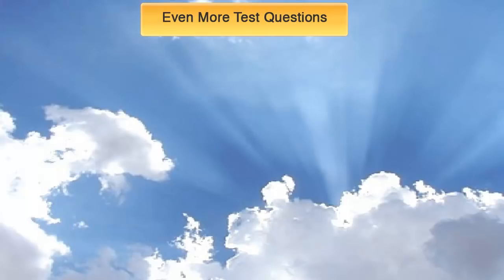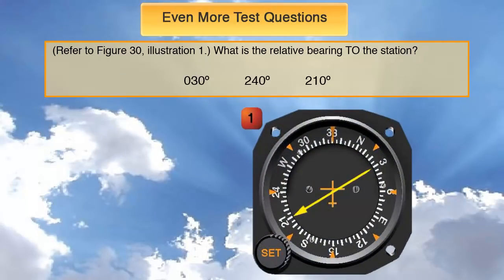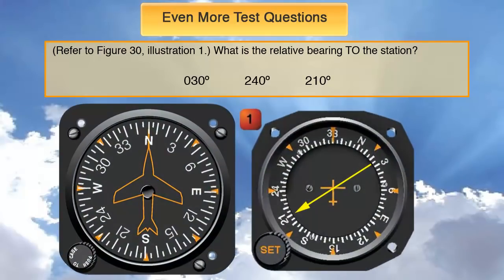Some test questions really make no sense whatsoever. And let me show you what I mean. This question here says, refer to figure 30, illustration 1. What is the relative bearing to the station? I mean, why on earth would you want to know your relative bearing when you have an RMI that points directly to the magnetic bearing and therefore directly to the station? In any case, this is an actual current test question, so let's go at it and see how to solve it. Keeping in mind that the relative bearing is the number the needle points to in a fixed card ADF, which always has north on top, all we need to do is draw a heading indicator with north on top and then move the needle into it.